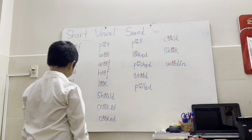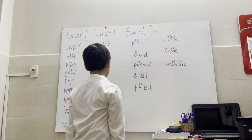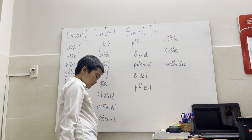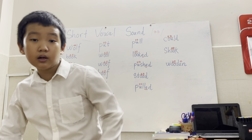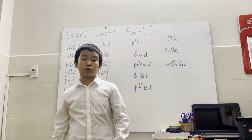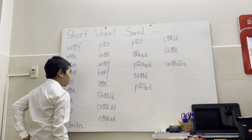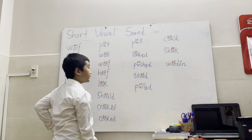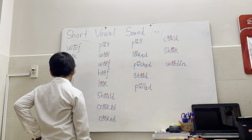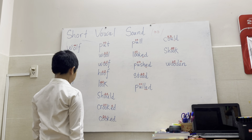How about the word hoof? Hoof. The bull walked with its hooves. Or, the bull crooked its leg. The bull's hoof was hooked and stood on the wooden fence. We took the bull to the fence.